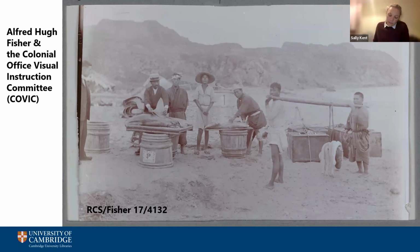The whole COVIC scheme was plagued by a shortage of funds and generally slow progress. A few of the envisaged textbooks were produced, notably the India volume in 1910 and a volume in 1912 called The Sea Road to the East, which featured Wei Hai Wei. On average, 350 lantern slides accompanied each lecture or textbook. It was envisaged that the lantern technology would support projection of images in a classroom setting.